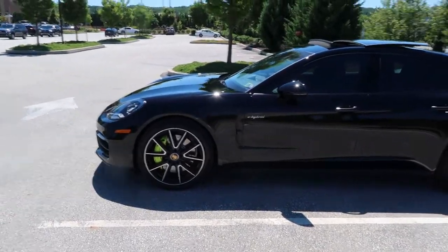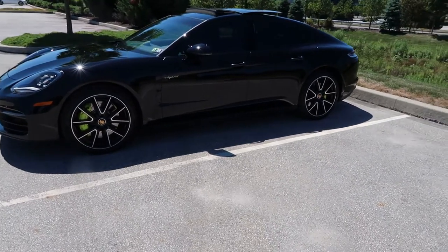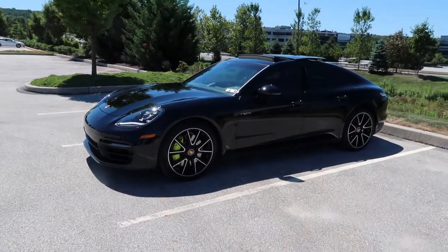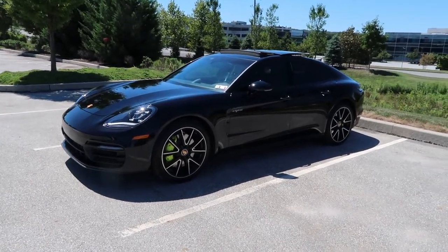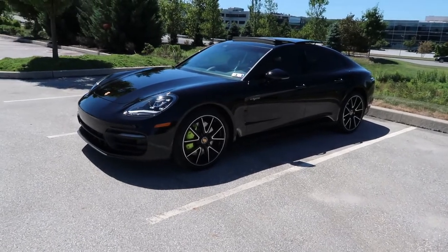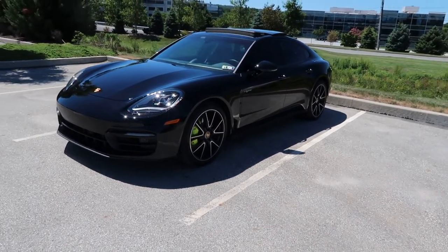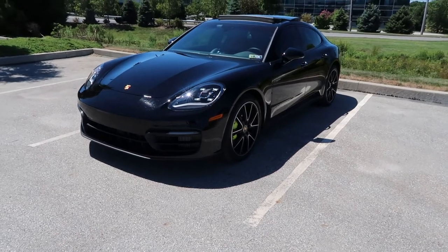I drive a C63S, and when I start to get after it, I can feel the bumps a lot more. I can hear the engine a little bit more rasping, and it's not as smooth. It's not done as refined as this. And that's what I really love about Porsche and the Panamera in particular. Everything is done very, very refined and very smooth and elegantly. That's one thing I really noticed when I've been driving this car, and I've only had it for about an hour.